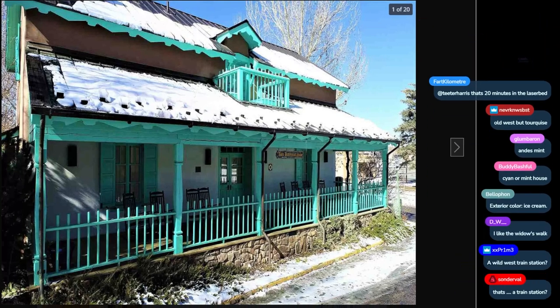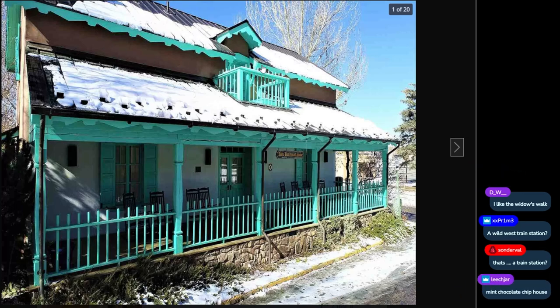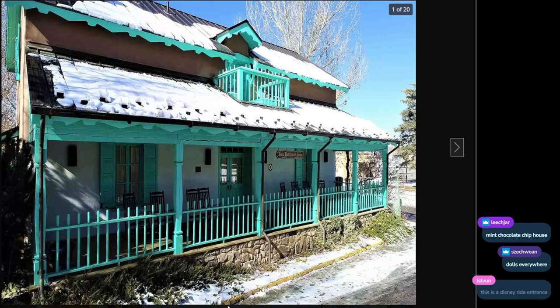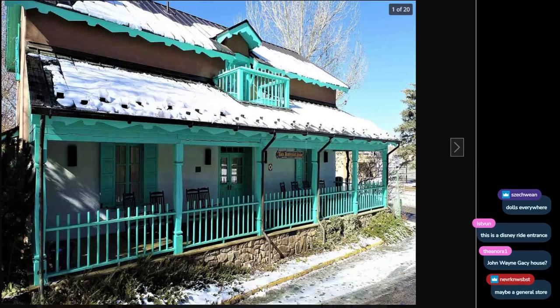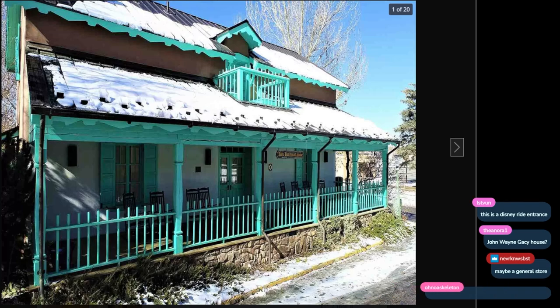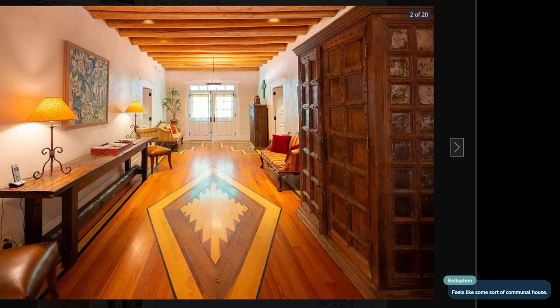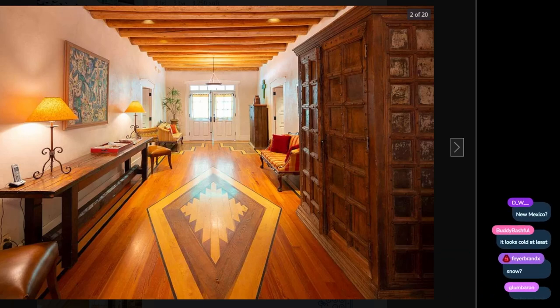Not a train station. Okay, just a little bit turquoise. Wintertime. Oh yeah, this is an old listing. It doesn't have the price listed up front, but afterward we can dig into it, maybe see if there's some price history. But it is in New Mexico. 3 bed, 3 bath, 3250 square feet. This has some interesting designs inside of it, but also it gets into some weird colors. Yeah, snow, New Mexico.